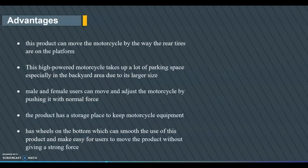Okay, that is the advantage of this product. This product can move the motorcycle, by the way, with the rear tires on the platform. Male and female users can move and adjust the motorcycle by pushing it with normal force.